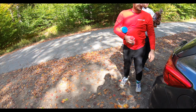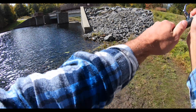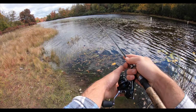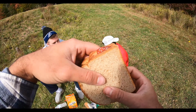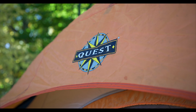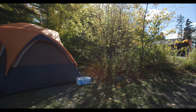Once we finished the hike, we walked over to a small lake where I tried to catch something while the boys made lunch. What's the ratio we're dealing with? Yes. Okay. I would say it's 60% PB, 40% J. After lunch, we went back to the site and just relaxed around the lake.